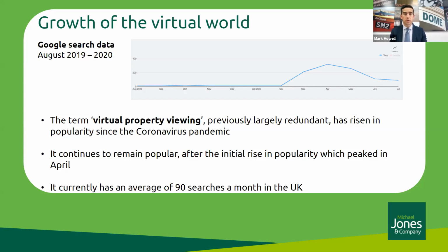The term virtual property viewing was previously largely redundant. If you look at the line from August 2019 to February 2020, it's virtually non-existent. Most people didn't search for virtual property viewing. It just wasn't required. People were going out, they were viewing property physically. It was part of our DNA, if you like, in the property market, that people would do physical viewings. And suddenly the coronavirus pandemic hit, and there was a huge spike in virtual property viewing. People still wanted to see property, but weren't able to unless they could do this. And even though it's come down, as you can see, it's still remaining largely well above where it was pre-COVID.